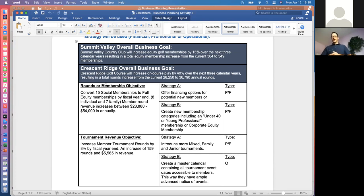And we're going to create new membership categories, including under 40, young professional membership, corporate equity membership. And these are promotional and financial, both of them. So we're going to have to create a financing plan. So it's going to probably impact our revenue overall. We're not going to get that big chunk of initiation, but over the longevity, all that's going to fall into place financially. Promotional is we got to get the word out that we're doing this.